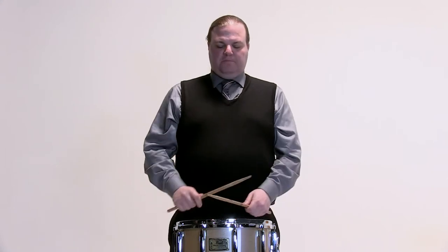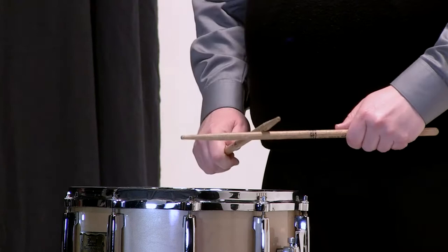I'm gonna do it once and then I'll start speeding it up to make it more challenging. Here we go. One, paradiddles with rotating accents. One, two, ready, and.